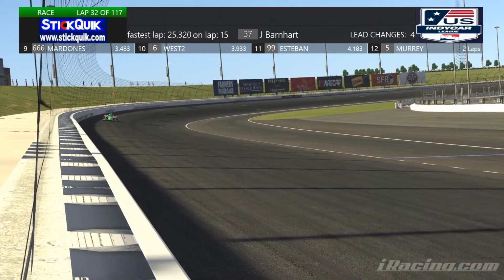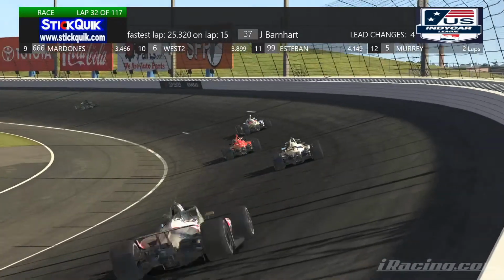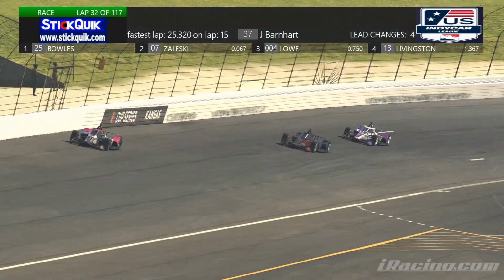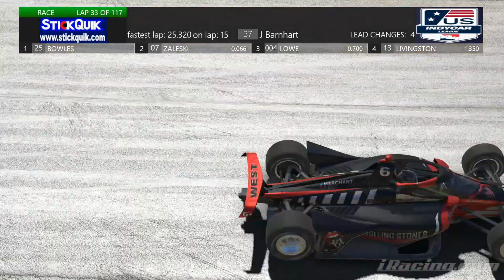Will Stearns hanging on. Great run for Will Stearns back here in 8th. Ordonez is 9th right here. Mike West running in 10th. That's the way they run right here at Kansas Motor Speedway so far this morning.